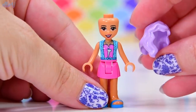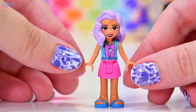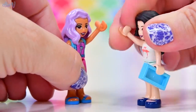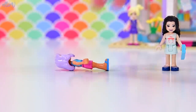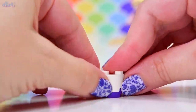But Nina has got purple hair, and she has got the same skin color as Olivia, so it is so awesome to have another character who has got this nougat skin color. She's excited to see Emma. I think Emma is her first customer in the brand new hair salon, which we have not actually built yet. Emma's just pushed over the hairdresser, so it's not a good friendly start. But let's see what we're going to be putting into the salon.